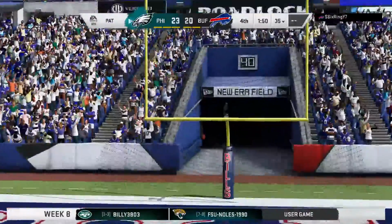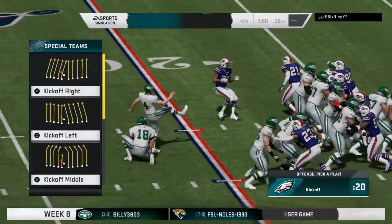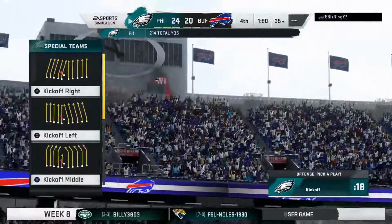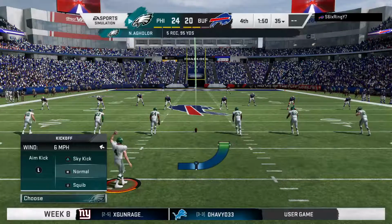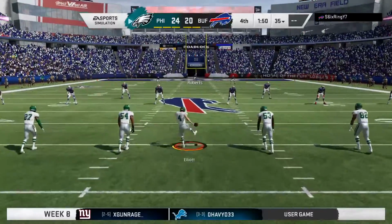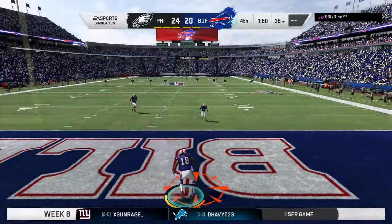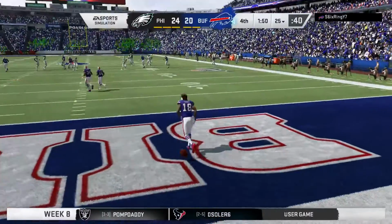Important extra point up and through, and the decision to just kick the extra point winds up successful. Now after the touchdown, here's Elliott on to kick it away. This will be taken to the back of the end zone.